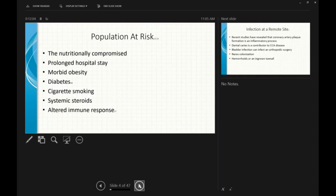Morbid obesity. The morbidly obese patient has tissues that touch and there's always moisture. Plus, morbid obesity contributes to so many other problems for the patient. Diabetes. Now, this is just coming to light, that diabetes is a contributor to infections. Cigarette smoking. There is a surgeon in Washington State who is at the Madigan Army Hospital who will not operate on a patient who is a cigarette smoker unless they've been smoke-free for a year. Systemic steroids, that's pretty common knowledge in the altered immune response.